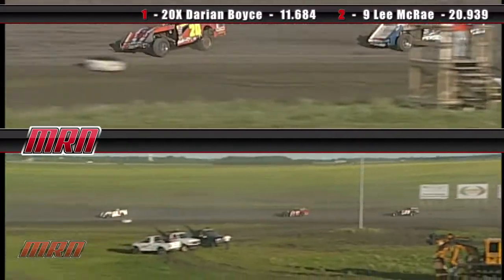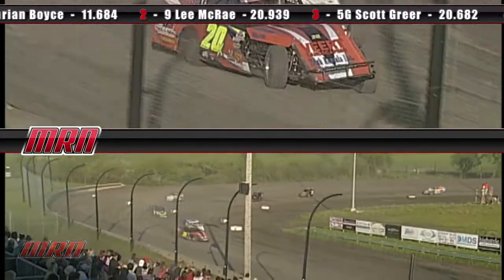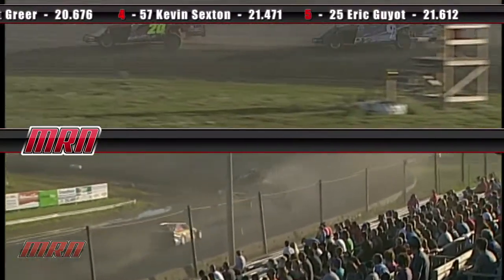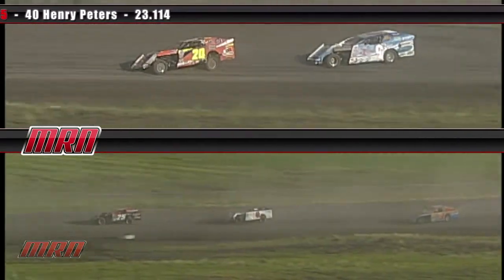Darian Boyce, your leader, driving the 20X car. McRae, hot on his heels, and guess who caught up in 3rd spot? That's the 5G of Scott Greer, and he fell back as he goes around turn 4. Let's see if he makes up the ground going into turn number 1 now. And Greer just doesn't look like he has the same pickup as the other two as they go around turns 3 and 4.